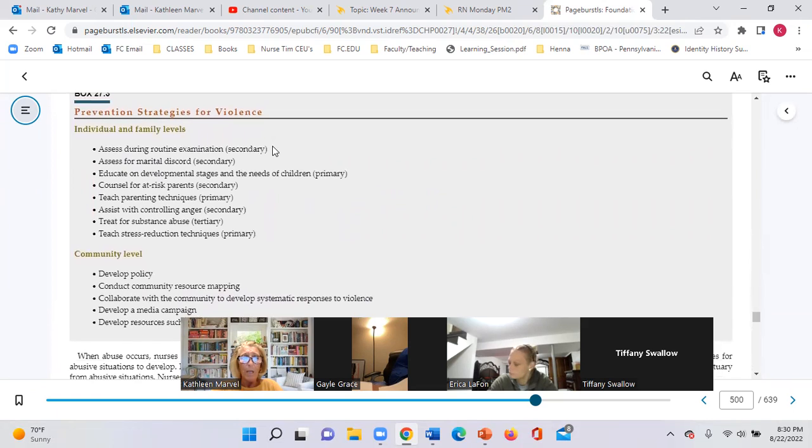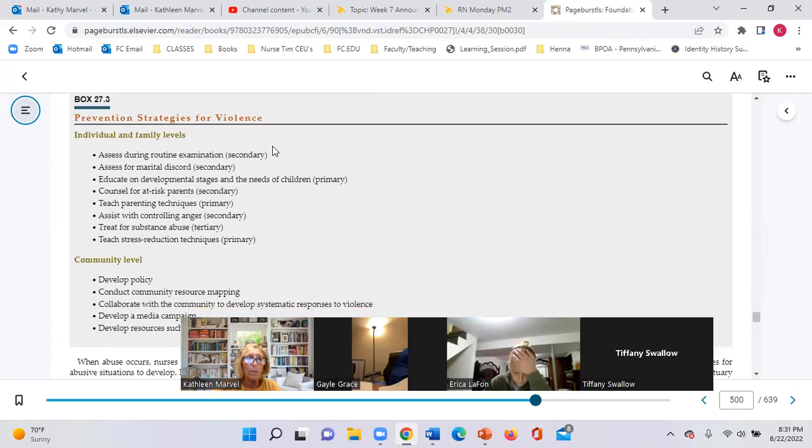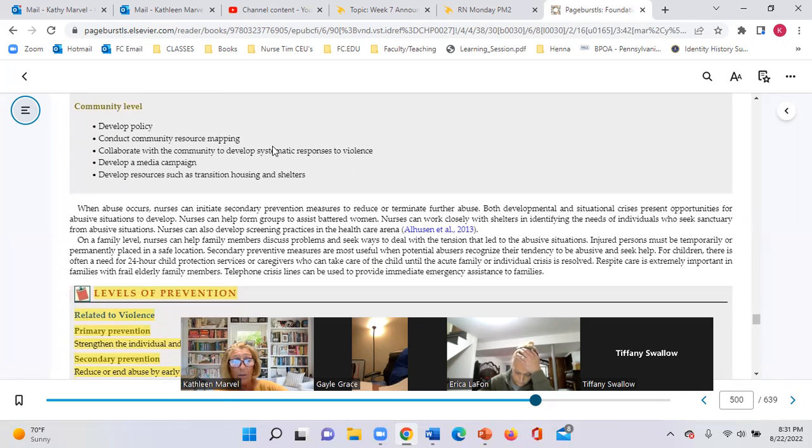Okay. And then this is the last box that I really like. Nothing to memorize for an exam, but if you're trying to wrap your head around this concept of violence and abuse, this is good information to read. What are some prevention strategies for violence? Here under individual, it actually gives you to the right, is it a primary or secondary strategy? And what are some prevention strategies at the community level that we as nurses can be involved with? Policy, develop resources, shelters, transitional housing for victims of abuse and violence.